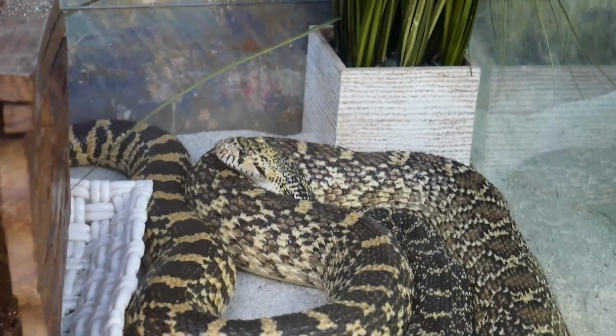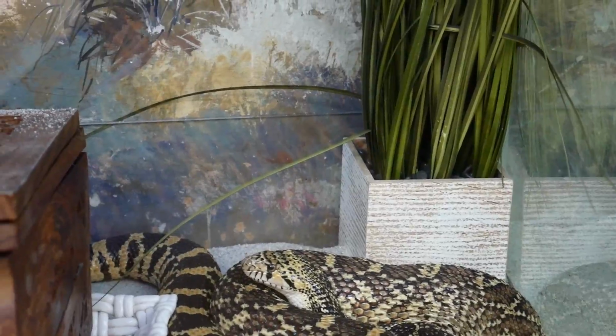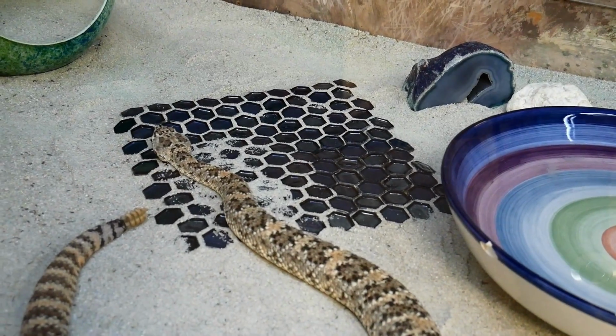This bull snake is probably a good 6 foot long. He is really big. And of course my favorite, southwestern speckled rattlesnake.